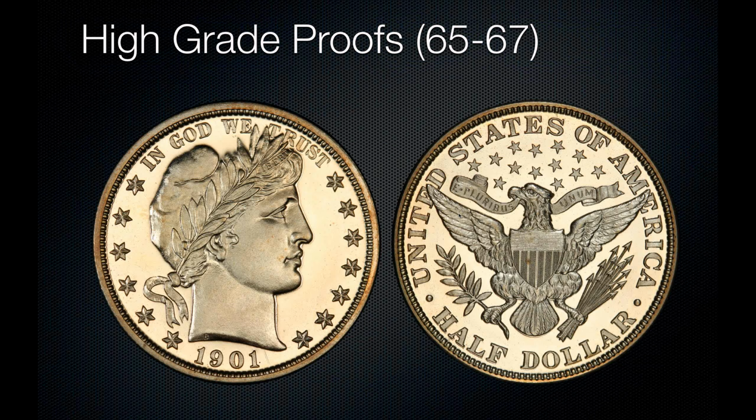And at the high end, proof 65, 66, and 67, you're not going to see much in the way of hairlines or anything unattractive on the coin. On this particular coin, there are a few little spots that you see in the fields here, here, and here, maybe a spot on the shield here, but none of those are serious enough to take it down into the proof 63 range or even 64. But this particular coin with these spots probably would not rate as high as proof 67, so this might be a typical proof 65.